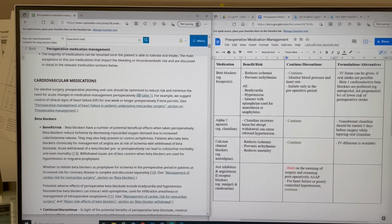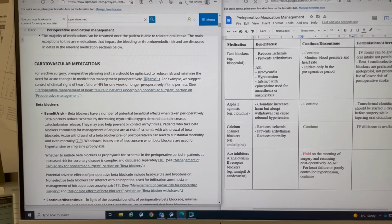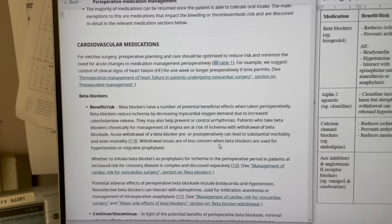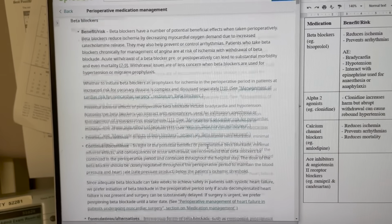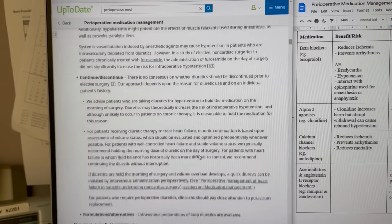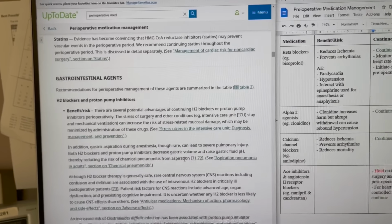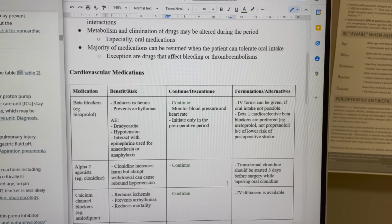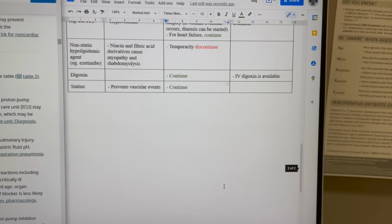So anyone that does a healthcare degree should know that condensing is a must. So this is everything on cardiovascular medications. Yeah, it's a lot, but I've managed to condense it all into a little table. And again, tables are your best friend.